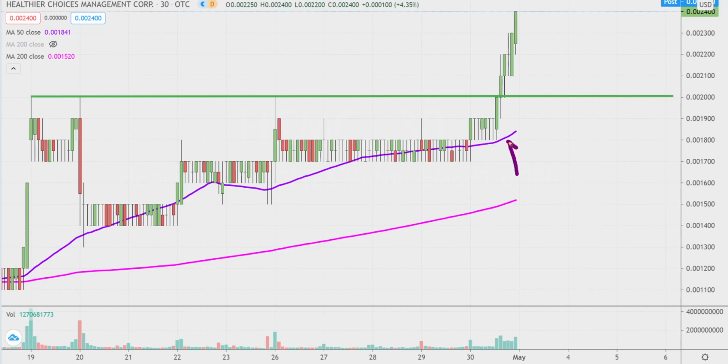Taking a step back and looking at all this from the bigger picture point of view, that is where the purple line comes into play, the 50 period moving average. Keyword certainly being moving. I understand the price is way up here, that line's way down there, but as time goes by, that line's going to move itself higher and higher, which is very helpful because when it comes to gauging the health of the move, just watch that purple line.